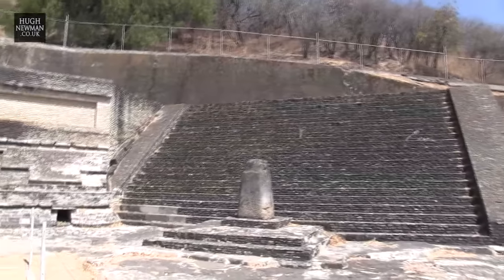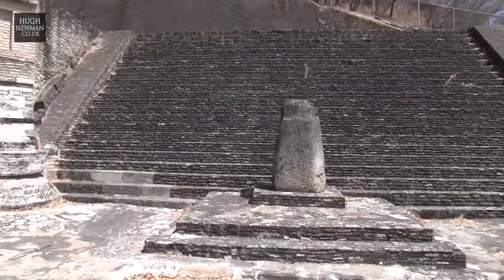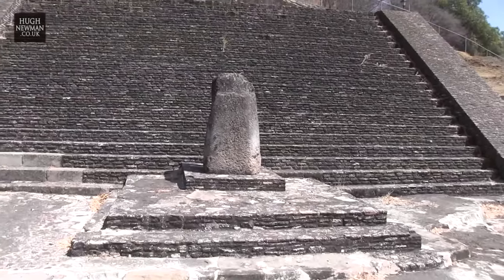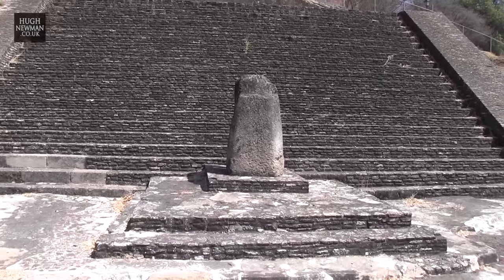But this is not Mayan. This is probably much older, and this could be one of the megaliths that marked an important entrance into the sacred precinct. We'll see around the other side of the pyramid. We're currently on the south side. Around one other edge of the pyramid, there's a very interesting stone behind me here, altar number one, again has the same kind of motifs. These are very, very Olmec style.